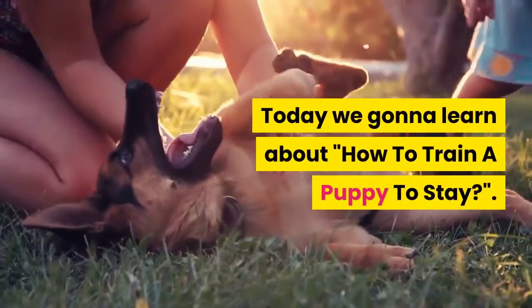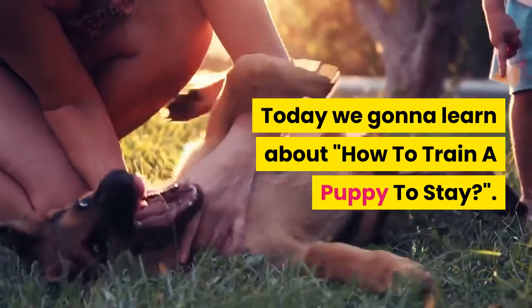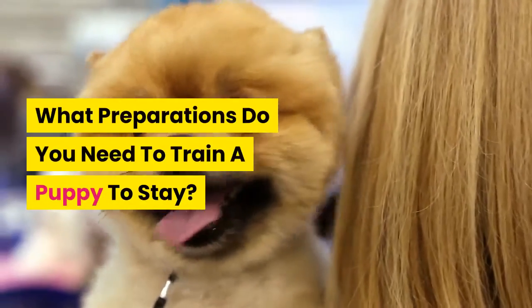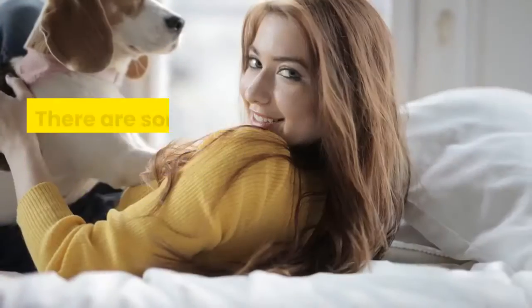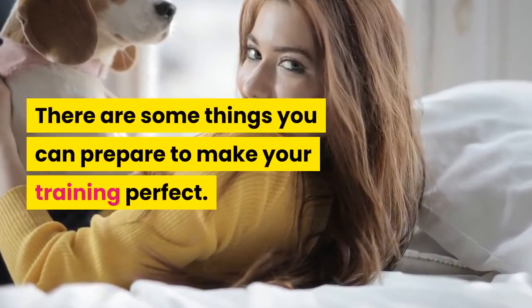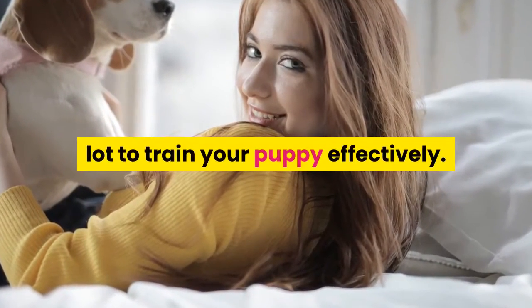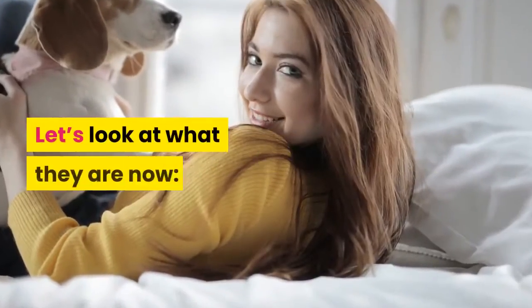Today we're going to learn how to train a puppy to stay. Are you ready? Let's go. What preparations do you need to train a puppy to stay? There are some things you can prepare to make your training perfect. These following things may help you a lot to train your puppy effectively. Let's look at what they are now.